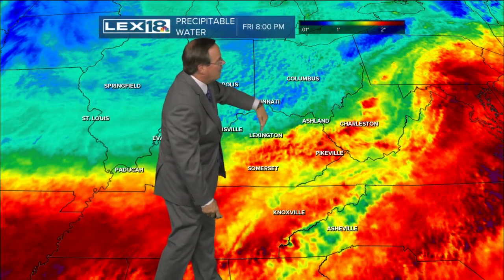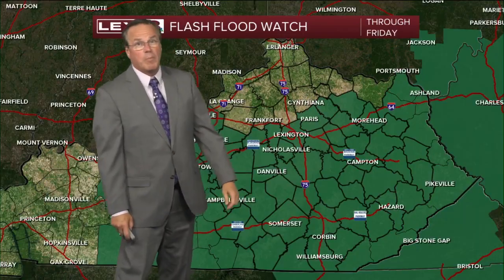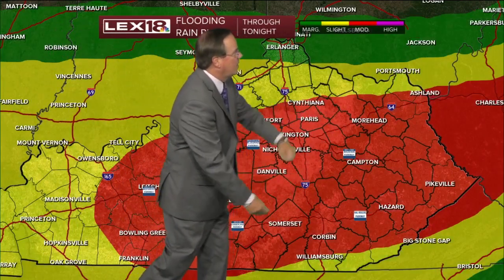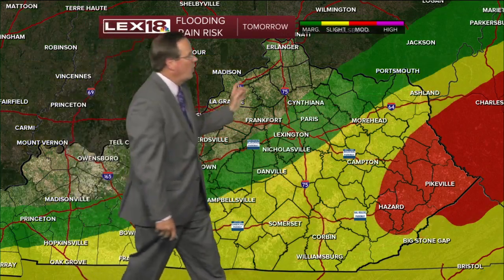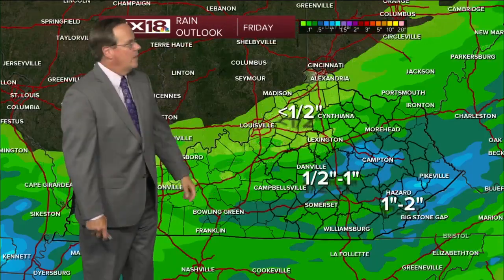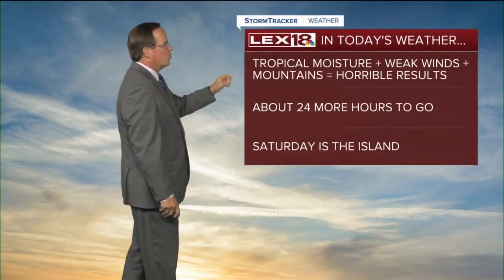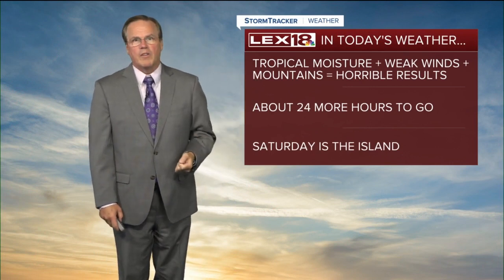Now, there's good news by late Friday is that drier air is going to finally impinge on in. But before that happens, flood watch is up essentially area-wide through the day tomorrow. The excessive rain risk, it's a moderate one later tonight into the pre-dawn hours tomorrow for most of the area. Thing is, we're going to carry at least into the southeast into tomorrow during the day as well before that drier air can finally take hold with the heaviest rain, again, looking to be across the south and east. But then we get you to Saturday and things do look calmer. So tropical moisture plus weak winds plus mountains, catastrophic results.